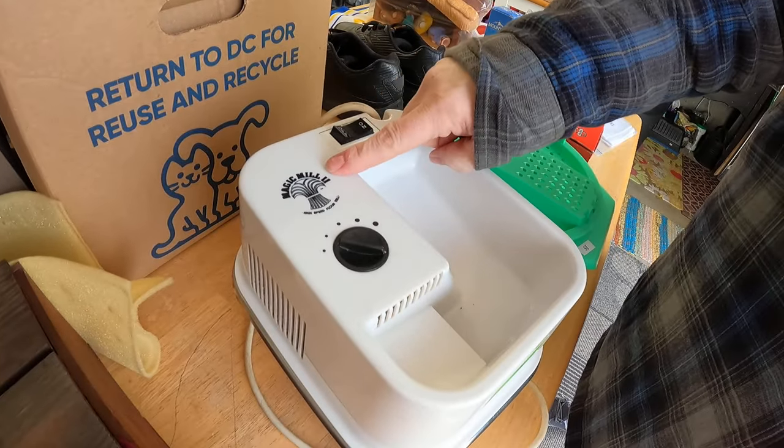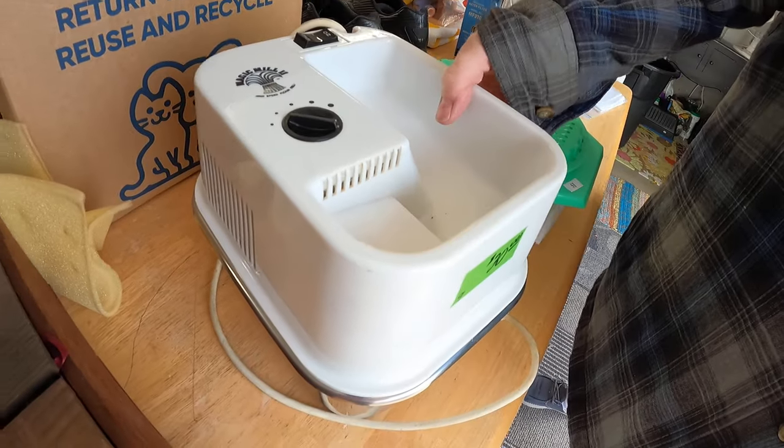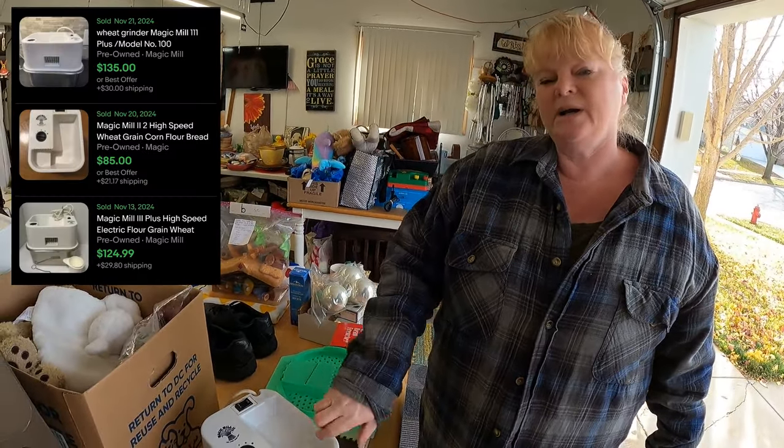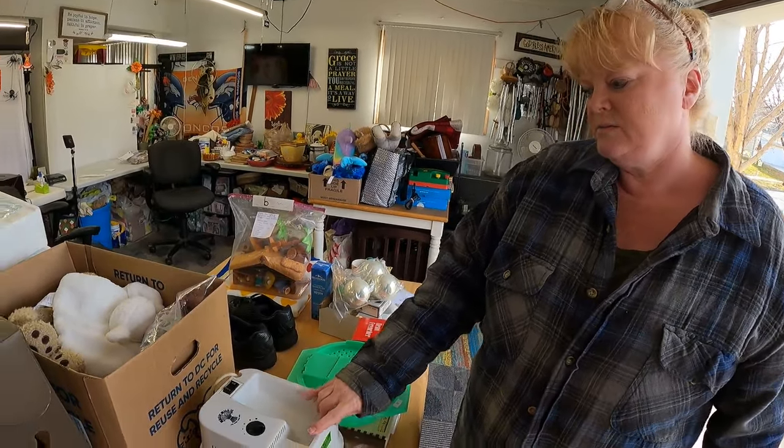This is the Magic Mill. It grinds wheat flour. We paid $20 for this. However, it comps for $69. All right.